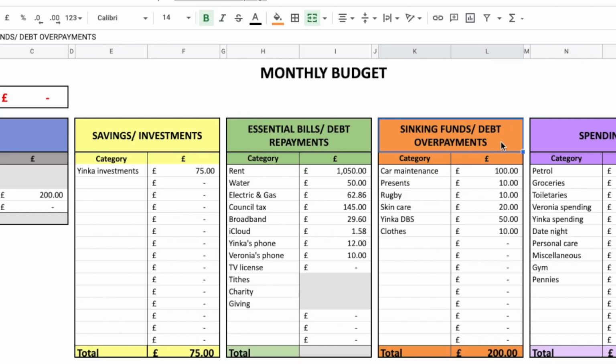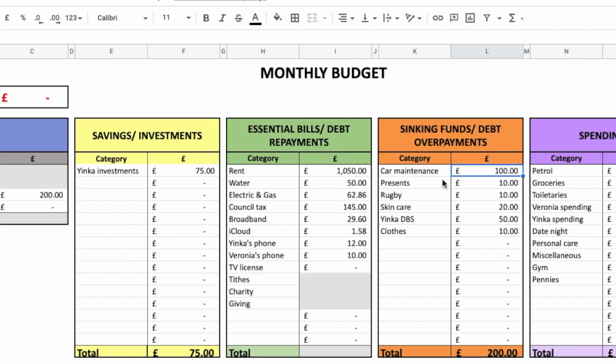So next up, when it comes to sinking funds, at the moment we have quite a few that we're now starting to build up again, which I'm very excited about. The first one is car maintenance. We've allocated 100 towards car maintenance, mainly because over the next few months we'll be paying our car insurance, and after that it will be road coverage or anything else that we need to do to maintain the car. So we've set aside 100 for that.